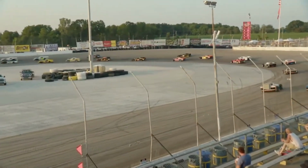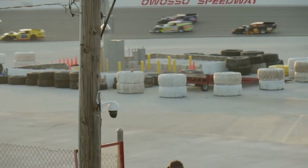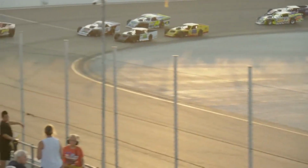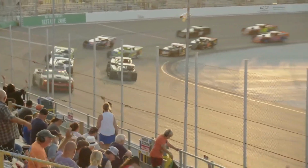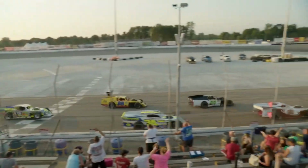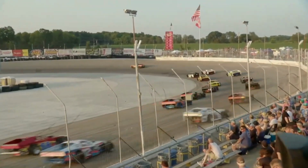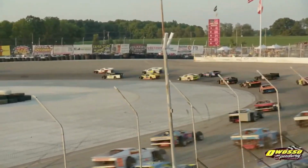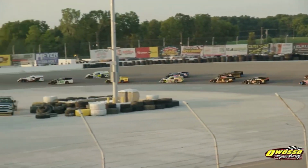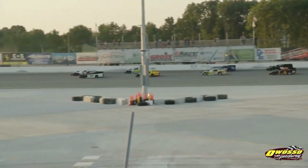All right, race fans, you can hear the music. Get up on your feet. Put those hands in the air. We're going to wave them off in style. 50 laps for the Valley Truck Center Modifieds. All right, Gatton and McManus will hold the point at the front of the field.